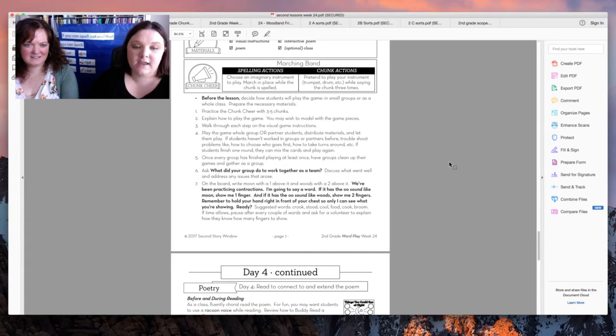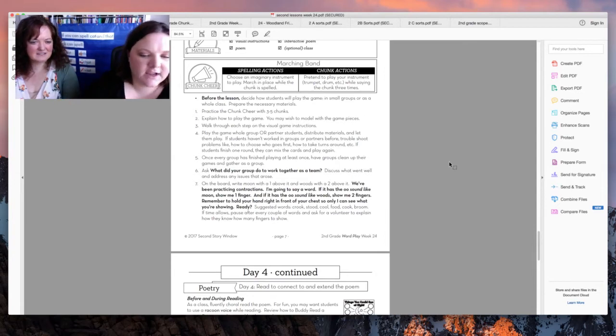And then we're going to say, I just found a typo in this. Good thing we're going back over these right now. So I'm going to say a word. If it has the O-O sound like moon, show me 1 finger. If it has the O-O sound like woods, show me 2 fingers. So then you're going to say crook, and they're going to say, okay, crook, wood. Okay, that's like woods, and they'll hold up their 2 fingers. And that's just sort of a quick assessment to see if they're understanding what they're doing there.